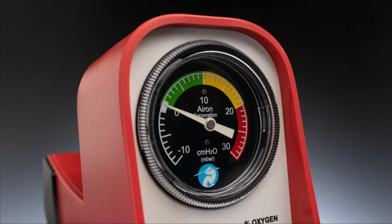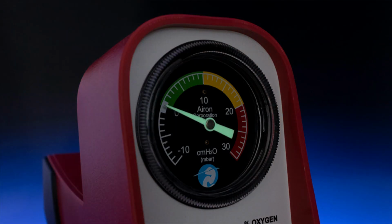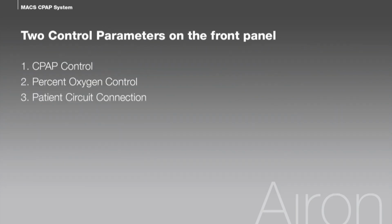First, you will note at the top of the front panel is a large pressure gauge or manometer that gives a visual indicator of the CPAP pressure with an indication of the patient's effort and respiratory rate. This gauge has an added advantage of glow-in-the-dark graphics, so it can be easily read in low light or nighttime situations. Now let's review the control parameters related to patient respiratory support: CPAP control, percent oxygen control, and the patient circuit connection.